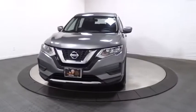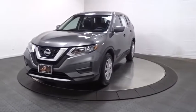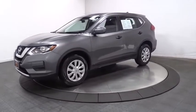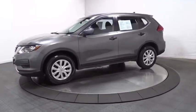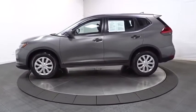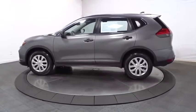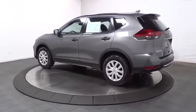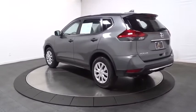Stop by and take a look at the 2017 Nissan Rogue. The stylish Rogue gets 27 mpg and still boasts nearly 58 cubic feet of cargo space. With a 5-star side impact safety rating and confident handling, the Rogue is more than you expect and everything you deserve. This vehicle has less than 45,000 miles.